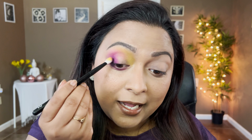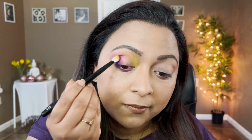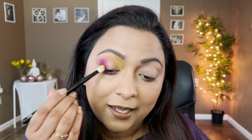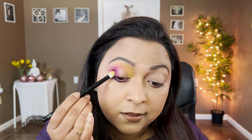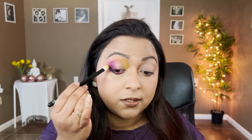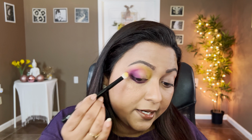Look how beautiful that purple is. Oh my god, I can die. It's so pretty. As soon as I saw this palette, my jaw was on the floor. It was so pretty. It's very unlike me to get so surprised by a palette, because I have like 10,000 palettes in my collection. To surprise me, it's quite a task.